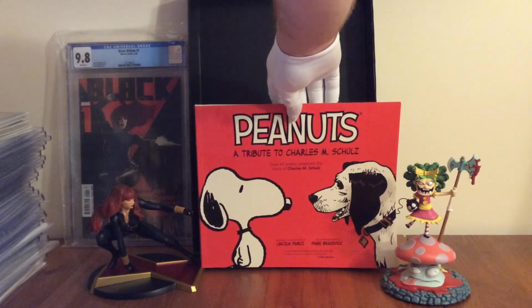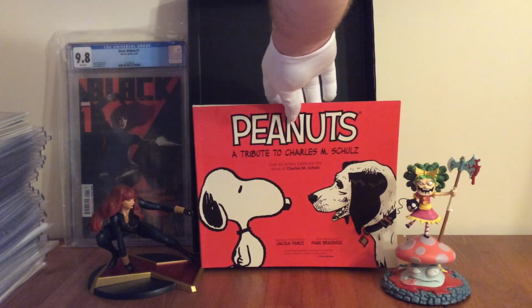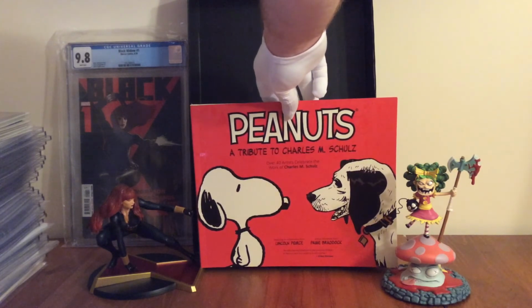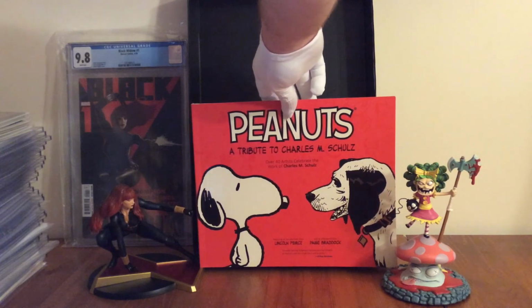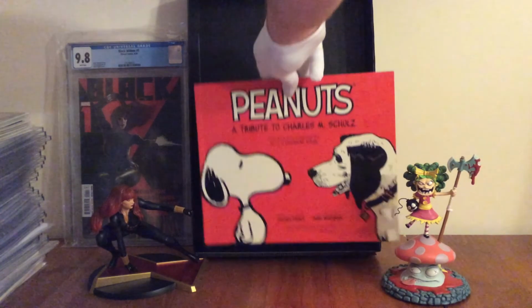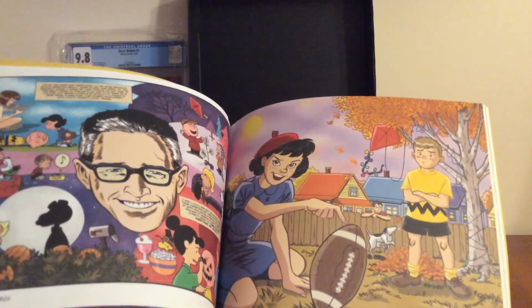the original comic strips and features all new comic strips by some of the best writers and artists in the business, including Matt Groening, Terry Moore, Art Baltazar, Stan Sakai, Paul Pope, Evan Dawkin, and many more creators and artists. It's a really, really cool book. It's a nice, thick, chunky book. I'll show you some of the art inside. It's really nice.